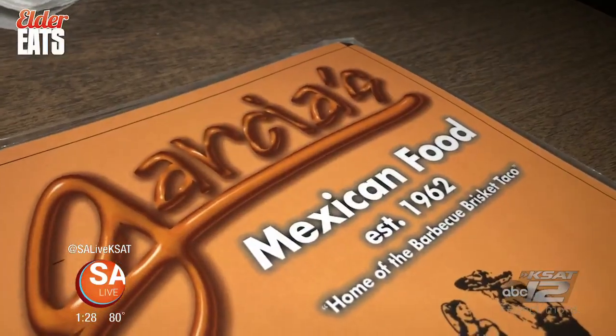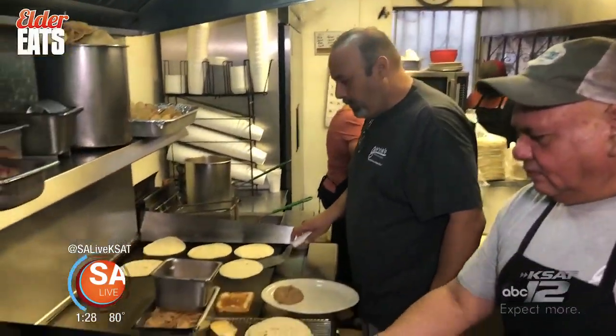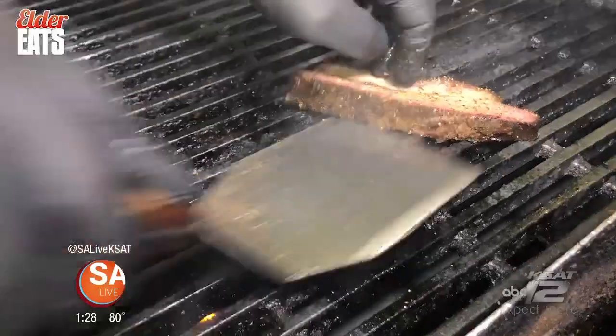Our first stop is at Garcia's Mexican restaurant located off Fredericksburg Road. My parents started in 1962. We've been working here since we were kids. It's something that we love. It's really a good way to start the morning.